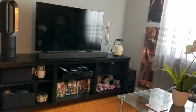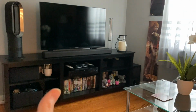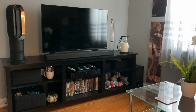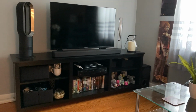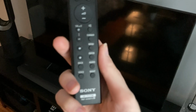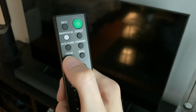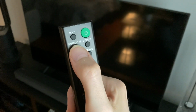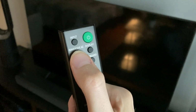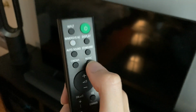Okay, it doesn't do that. I mean, it tries to do it by applying all this EQ to make it sound like things are on the side of you and behind you, and no, all it does is just kind of mess up the audio. So I just leave it on, there's 3 different kinds of modes you can have. Right here. 3 different kinds of modes: standard, cinema, and music. Standard and cinema sound identical, as well as the immersive AE. The music mode is what actually sounds accurate and what it should be.